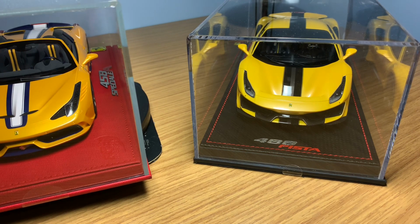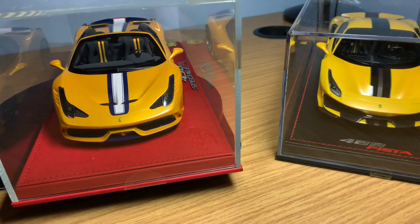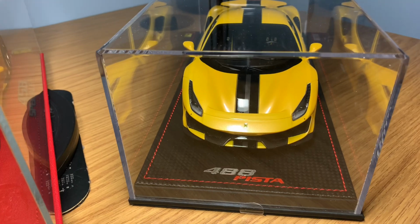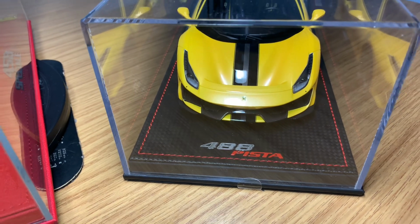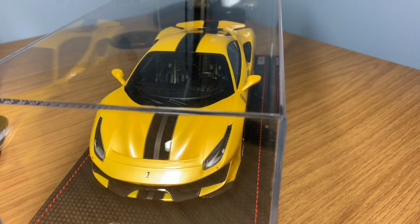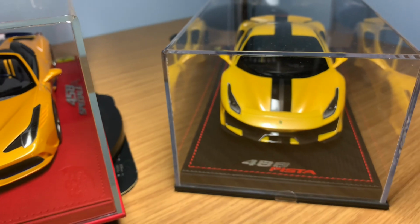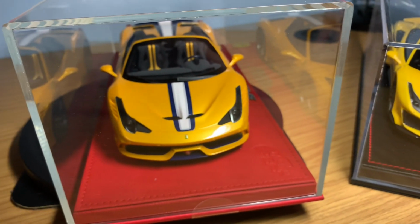I think another important mention is the bases that these cars are sitting on. Now again, all of these BBR models and MR collection models come with some really nice bases. So typically on MR, you've got the make of the model at the front. So you can see the 488 Pista sitting on a very nice carbon fiber base with red stitching. And then you've got the MR collections badge right at the end. And then you've got the Ferrari badge right on the other side as well. Now again, you don't have to pay anything extra for the base or the plexiglass cover. That comes as standard with the price, and it's exactly the same with the BBR version as well.